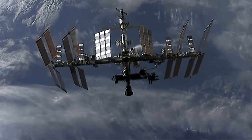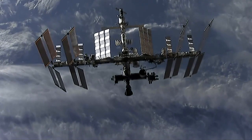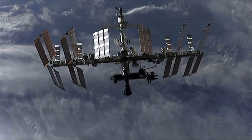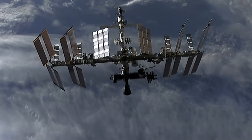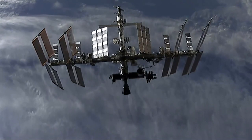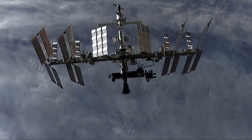Now, a correction as we make our way to that next milestone. We'll see Dragon and the International Space Station enter into an orbital nighttime. The expectation at this time for docking remains at 12:30 p.m. Central Time. We'll continue to assess that time as we get closer to docking and pass some of these milestones.